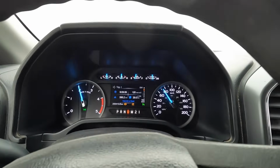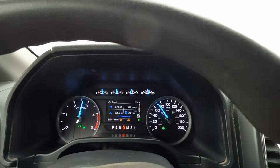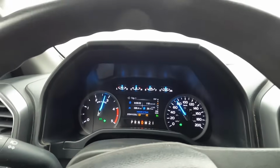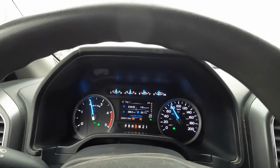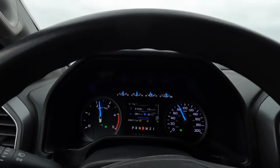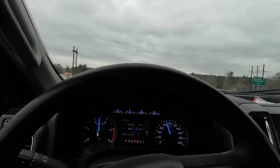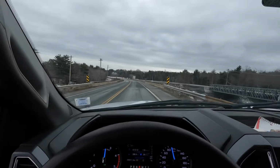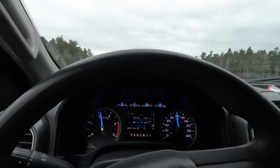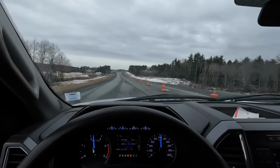75. 70. 4th gear. This car behind me is actually following me, which is quite funny. 4th gear, holding. Now we're speeding up. 5th. Why would that car not have passed me? Still in 5th. Back on flat ground. Speeding up. 6th. And we're back up to cruising speed. So hey, that's not bad.